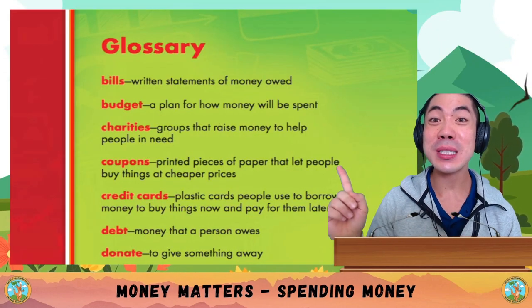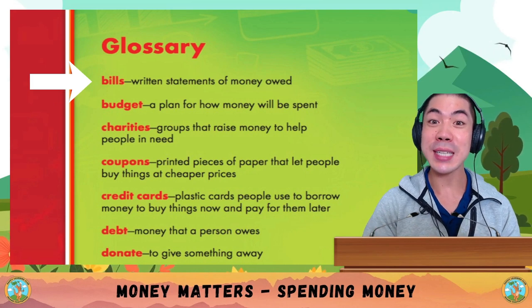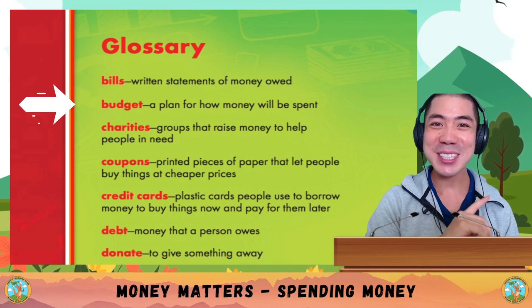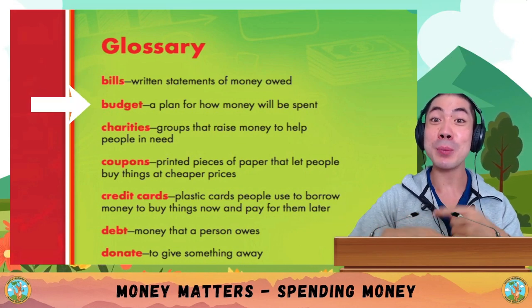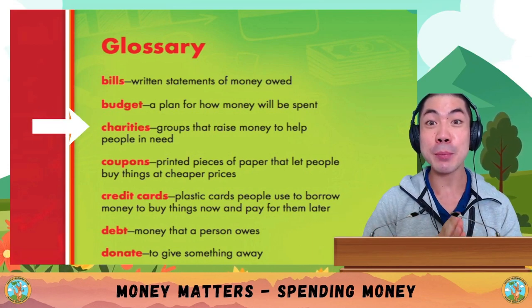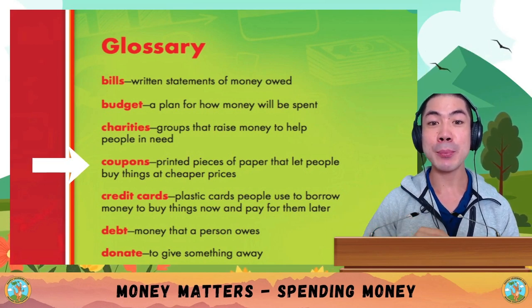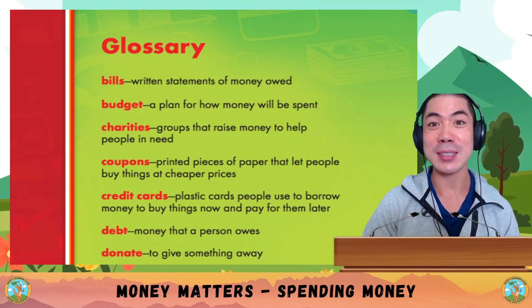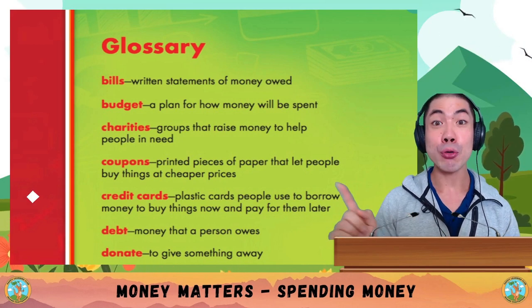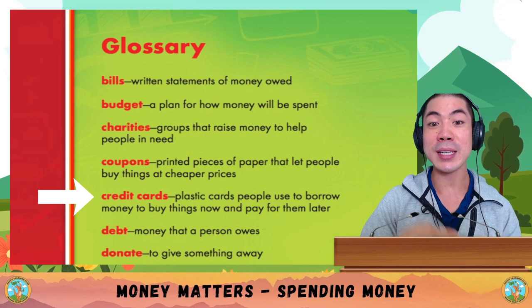Now let's go through some new words we learned in this book. Bills are written statements of money owed. Budget is a plan of how money will be spent. Charities are groups that raise money to help people in need. Coupons are printed pieces of paper that let people buy things at cheaper prices. These are called discounts. Credit cards are plastic cards people use to borrow money to buy things now and pay for them later.